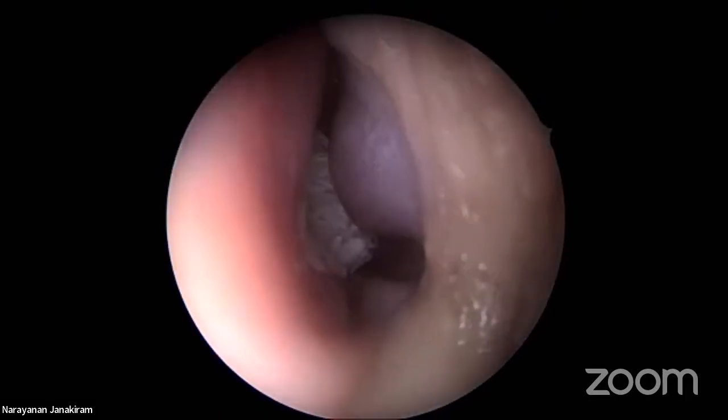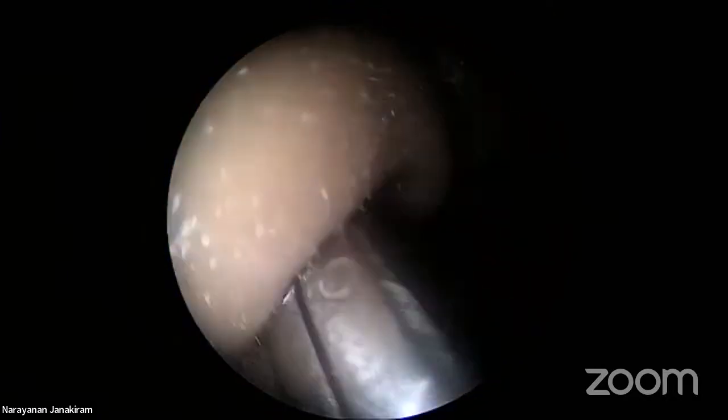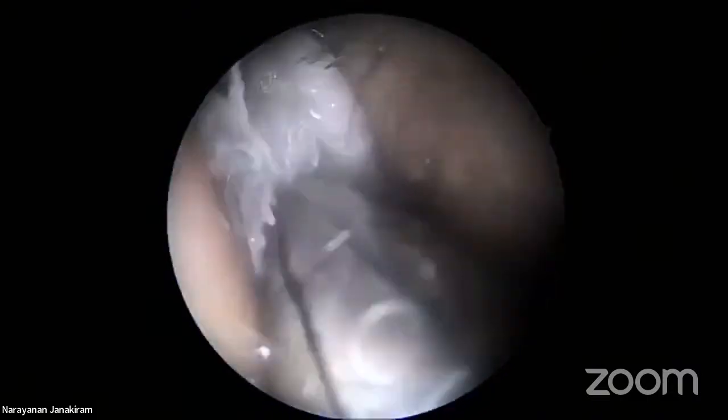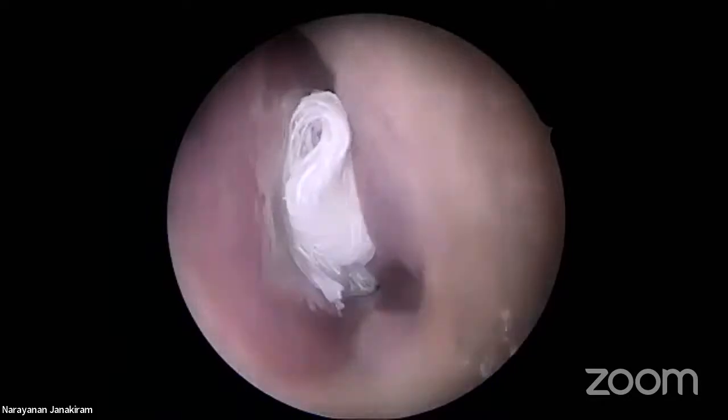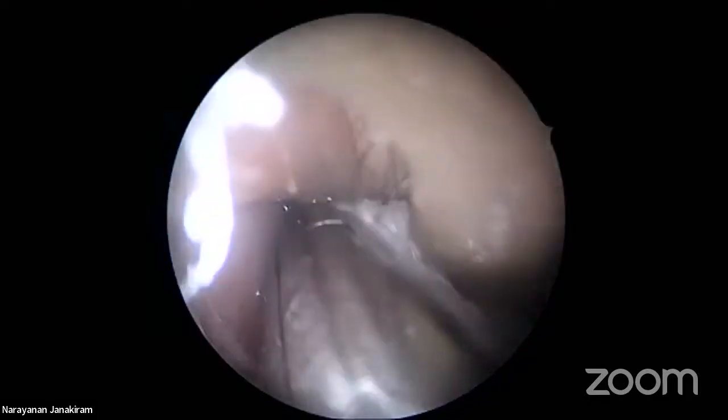Keep giving me packs, please. So nicely pack and wait. That's very, very important. Many people are restless. They don't want to wait. Here in a child like this, you have to wait. Even though the child is around 4.5, 5 years, you see the development itself is very poor. Usually you have a slightly bigger nose in babies of 4.5, 5 years. But this baby has a very, very small nose.